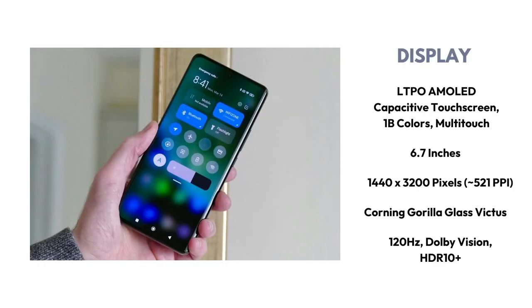Now, if you talk about the display, it has an LTPO AMOLED capacitive touchscreen, 1 billion colors, multi-touch, with a 6.7 inch screen with a resolution of 1440 by 3200 pixels and Corning Gorilla Glass Victus. It has 120Hz, Dolby Vision, HDR10+.